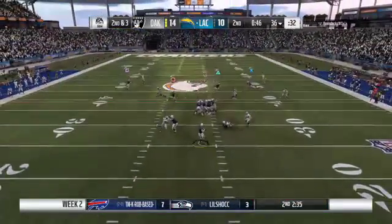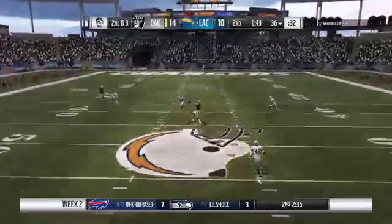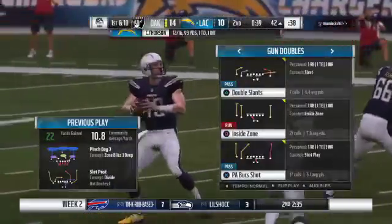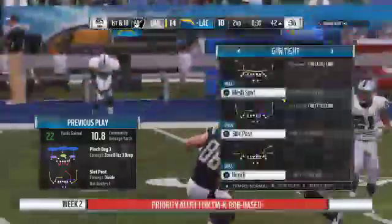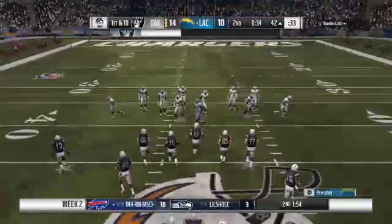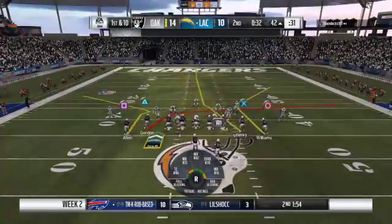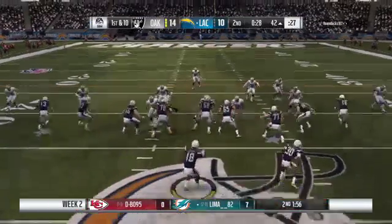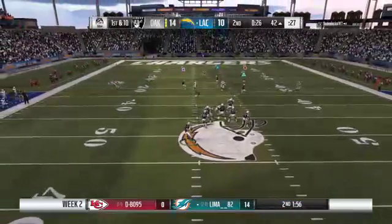Out of the gun, they'll look to throw. Over the middle, complete. It's Henry. And he'll have it past midfield, almost to the 40, before being taken down. A good pickup there at 22. This quarterback now 12 of 16 thus far. It's 1st and 10. Back to throw.